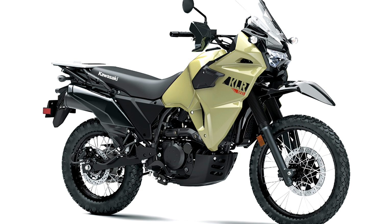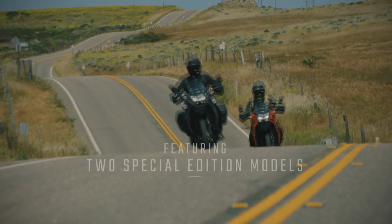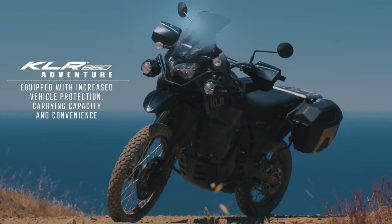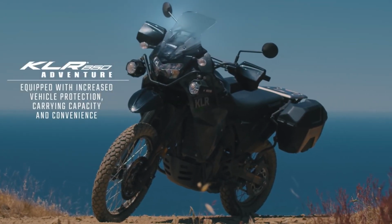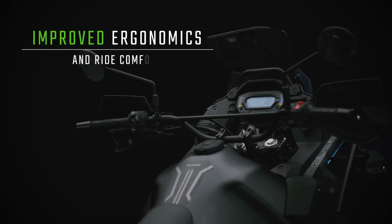An initial cash outlay of $7,499 Canadian means it is significantly cheaper than all the other bikes on this list. So let's face it, the KLR 650 likely wins this category straight away, as it is the cheapest bike to own and operate on this list. Okay, so let's move on.